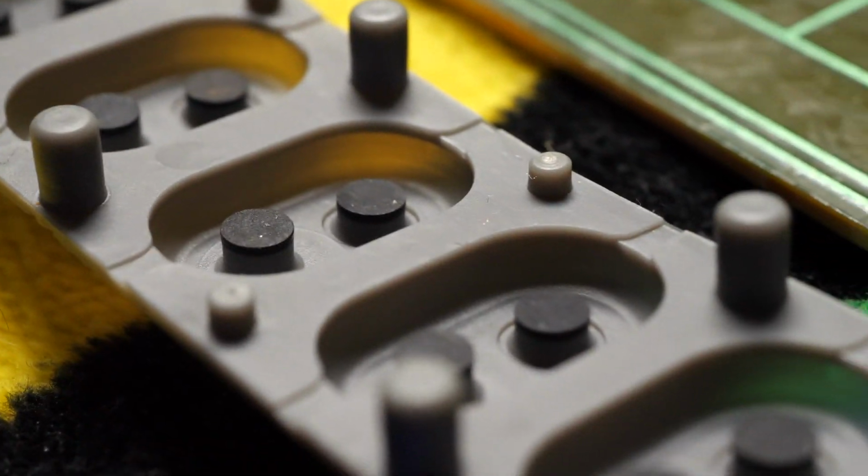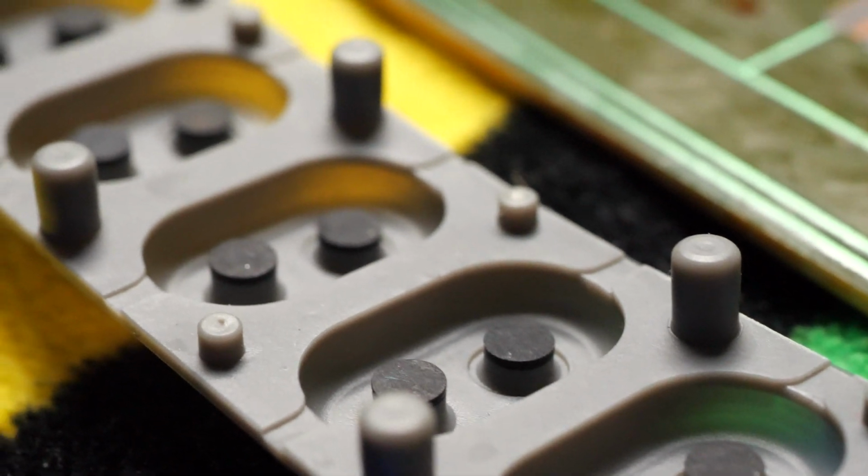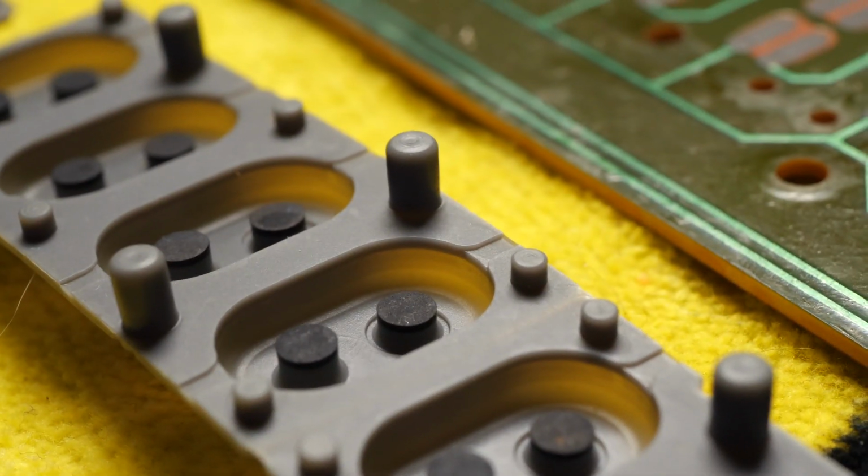When you look underneath, you can see that one of the buttons is slightly longer than the other. I have no idea if this actually does anything, but I didn't want to chance putting it in the wrong way.